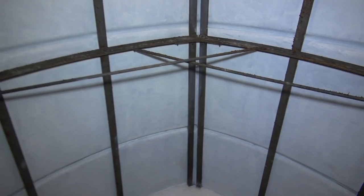So you literally built this little hut inside the tunnel. This one is... Yeah, you see one of the sections. The other one is bigger. The other one? There's another one, he says.